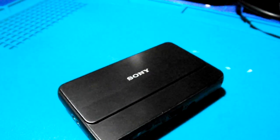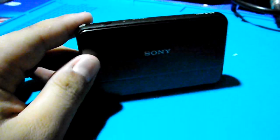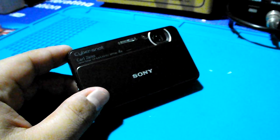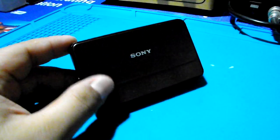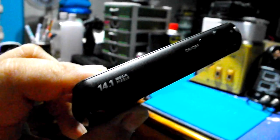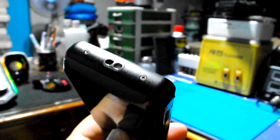The DSC-T99 is quite a relic, but at the same time a modern point-and-shoot. With its high resolution, 14.1 megapixels, it delivers sharp and detailed images. Whether you're taking scenic shots or close-up portraits, the camera performs admirably in various lighting conditions.